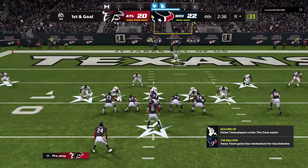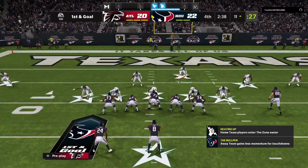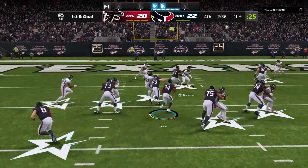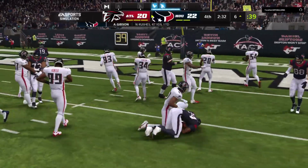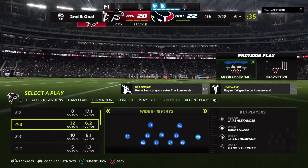A terrible spot for a holding call as they'll try again, but now from further back on 1st and goal. Here's Gibson on the read option. And he's going to be brought down just shy of the 5 at the 6. 5 yards, a good run there, and now 2nd and goal.